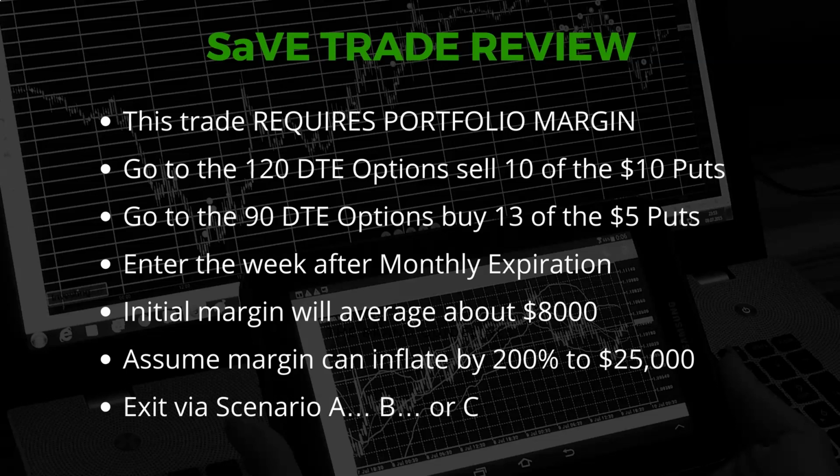But what you want is the spread between the short one, the 120 day to expiration, and the long one, the 90 day expiration, to be $5. You take $5 from $10, that's a $5 spread. That's what you're looking for. As long as it's right around $5 for that spread between the long and the short, that's just fine. It can be $5.20, it could be $4.95. It just needs to be right around $5. We're going to enter the week after monthly expiration, usually on the Monday, but Tuesday or Wednesday would be fine.